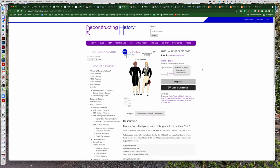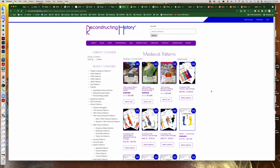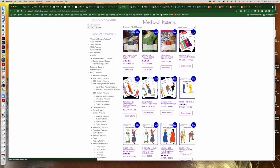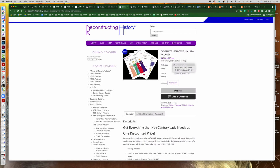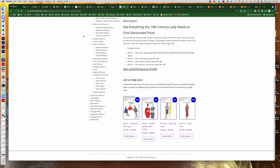So paper pattern, downloadable. Let's look at medieval patterns. So they have some dressing guides. Let's look at this complete package. What do they have there? Kirtle size group. So busts up to 60. So that's pretty size inclusive. So you get kirtle, underdress, side coat, sideless surcoat, and various accessories.